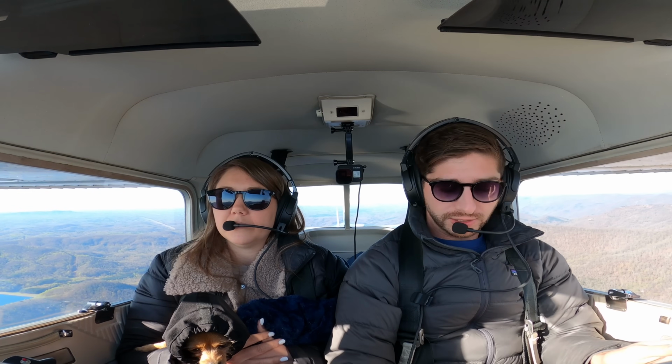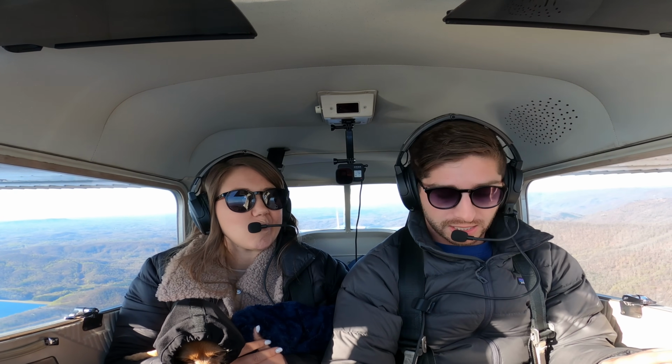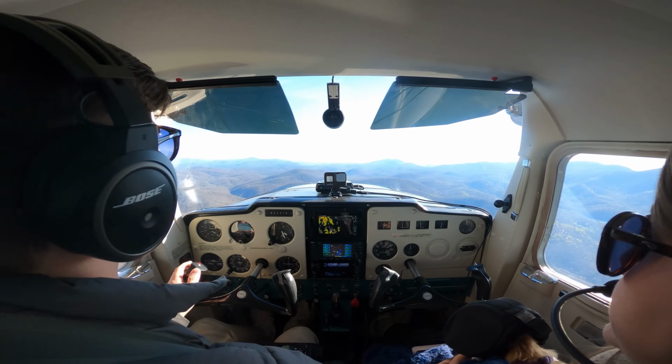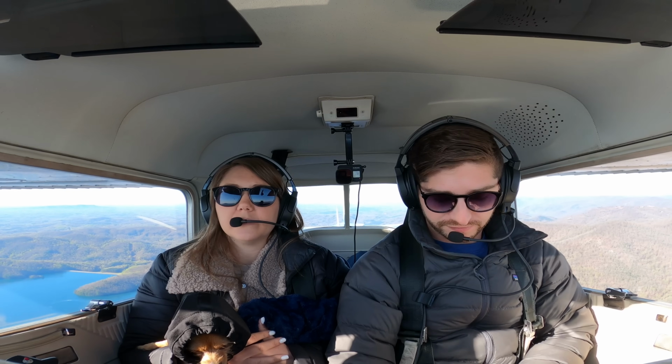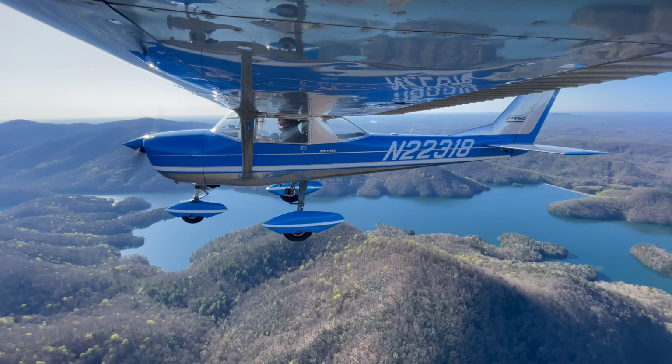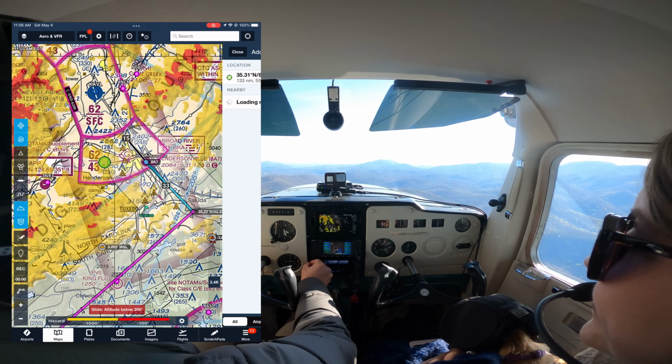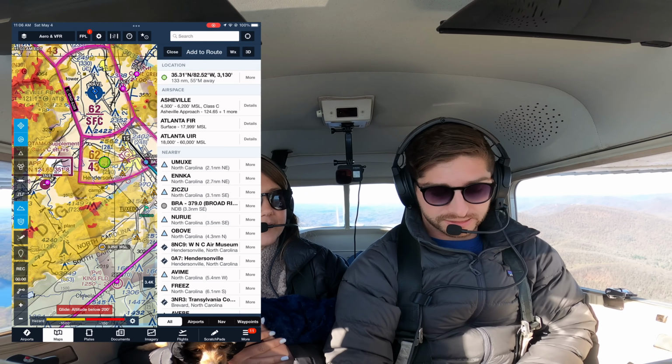All right, field elevation is 2,084, so we'll use 3,100 as our pattern altitude. We'll start our left-hand turn here in about 4-ish miles, 5.5 miles, and join a left downwind for 15. As long as we're below 4,300, which we already are, we'll stay clear of that Charlie airspace of Asheville.